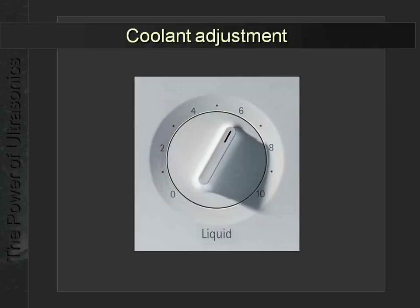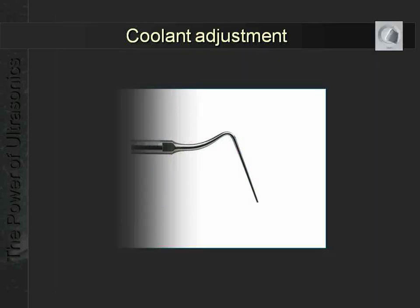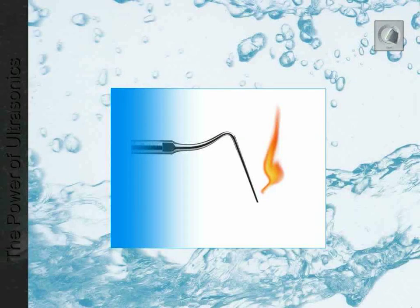There's another dial on your unit which adjusts the water coolant. Well, we need water coolant, as I explained, for the cavitron, because you need to cool the metal lamellae, but we also need to cool the tip, because if you wouldn't cool it, you'd burn your fingers and you'd also burn the gingiva and the pulp of the tooth. So when you work, you need to have a sufficient amount of water and make sure that you don't heat up the tissues. When I was preparing this lecture, I tried to make some videos, and by chance I came across a situation where I was having too little coolant.